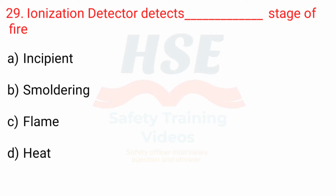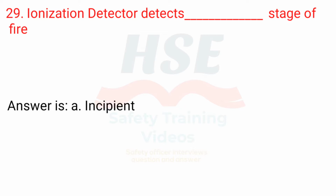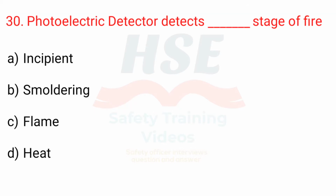29. Ionization detector detects stage of fire. A. Incipient. B. Smoldering. C. Flame. D. Heat. Answer is A. Incipient.